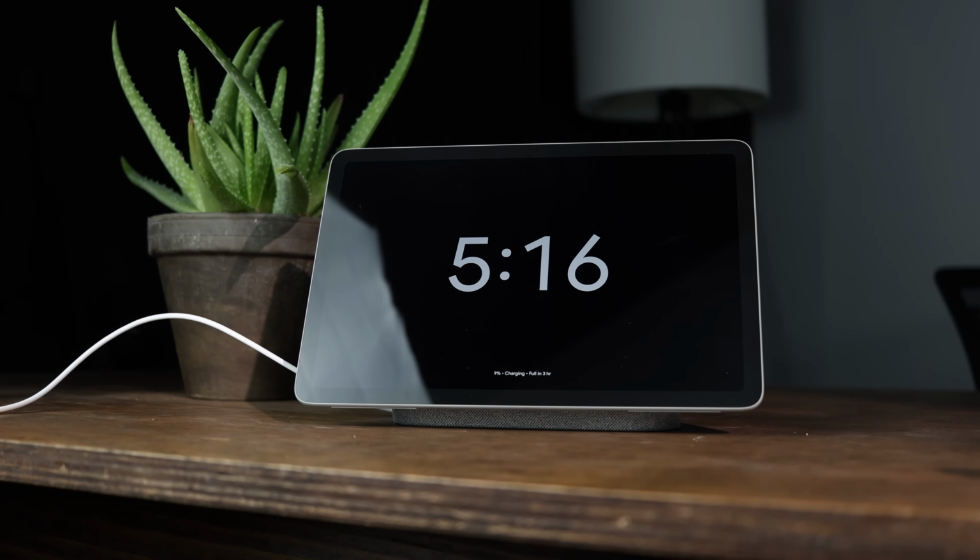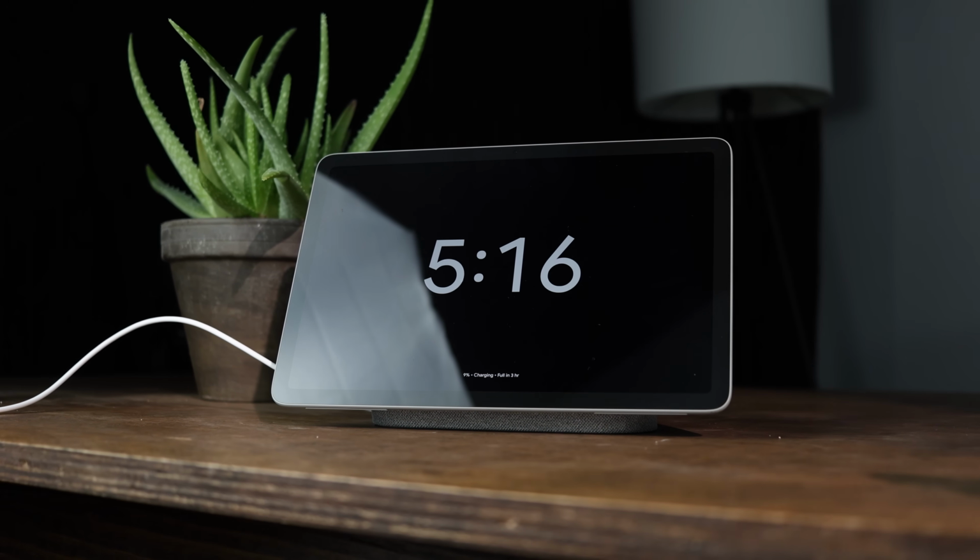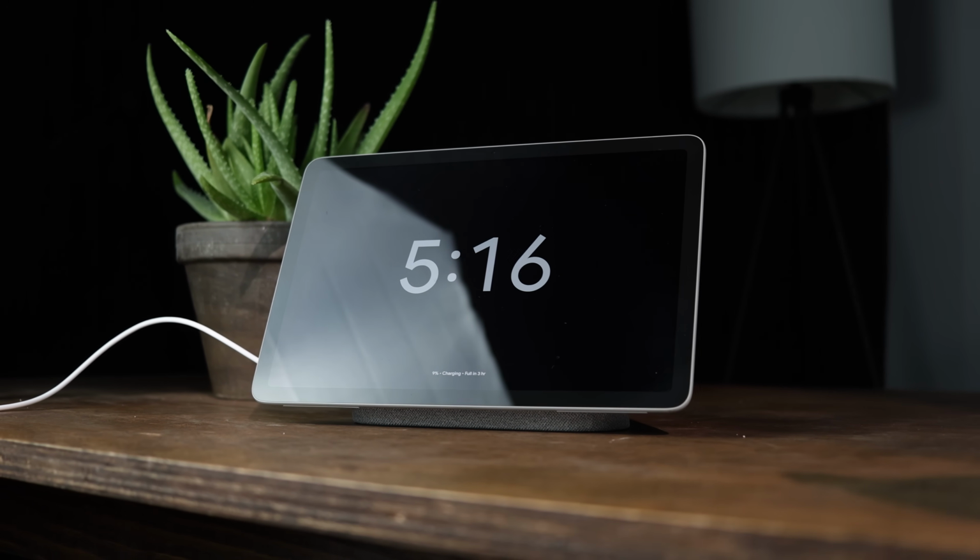For example, the old Stadia controller, the Nexus charging puck or dock, Project Soli, Google Glass, the list goes on with these great products when they came out and people really liked them, but for one reason or another, Google didn't think they sold well enough and ultimately just discontinued them.